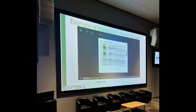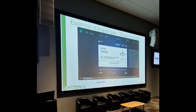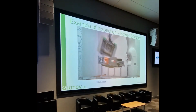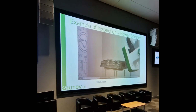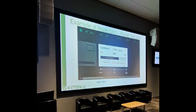And we inspect different things. You select a different inspection plan you want to inspect. You click on the screen and start the inspection process, and then it starts to scan the product. Usually a product like that will take about 20 to 30 seconds of inspection time, looking for critical parts, critical elements such as connectors, surface area, labels, and so on.